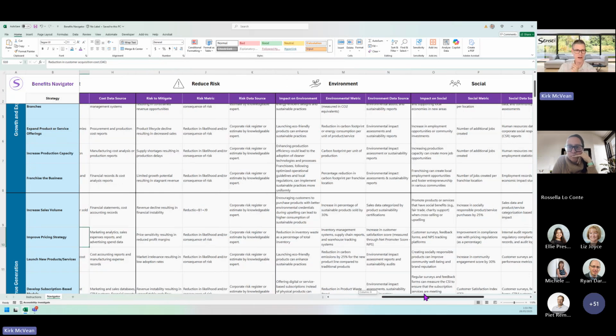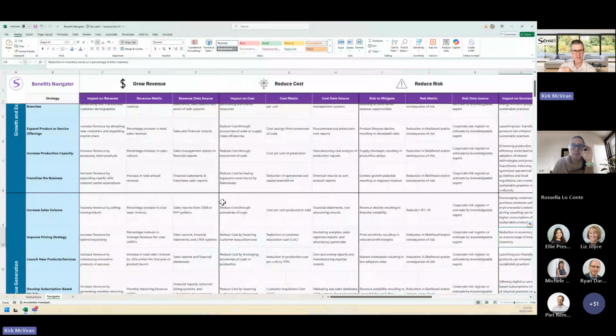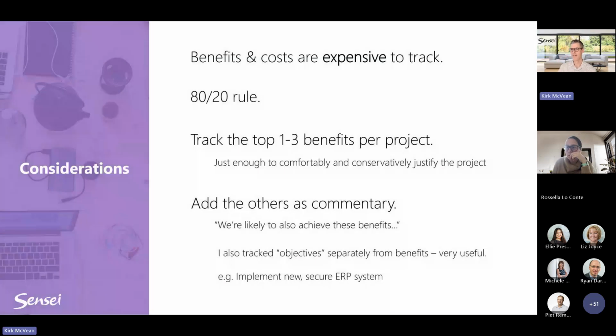So that's this tool. I hope you get some value from it. It's just an initial brainstorming aid, because I know this area is particularly hard. All right, back to the presentation.